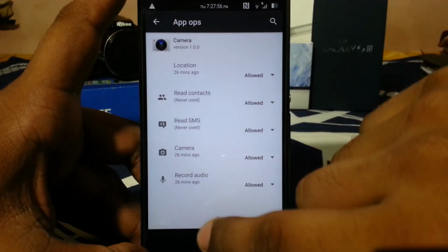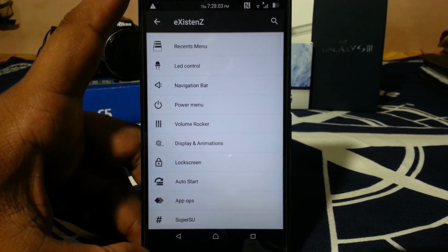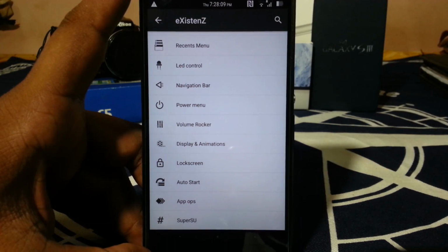App ops gives you permission controls for all of the apps. Like camera, you can actually enable or disable the permissions which it can access, so that is really cool. I personally like the Android Marshmallow implementation of the app having to ask for the permission every time it wants access to something.